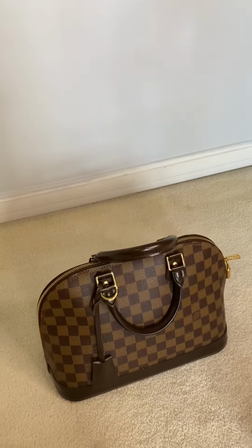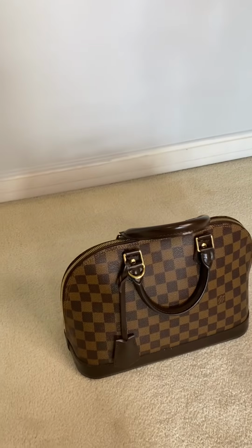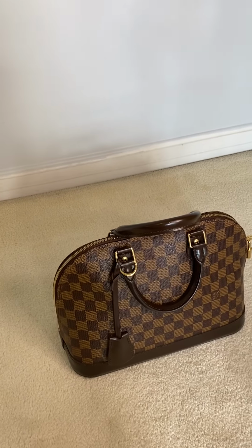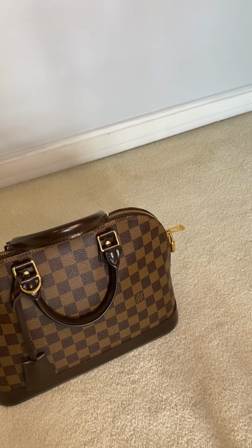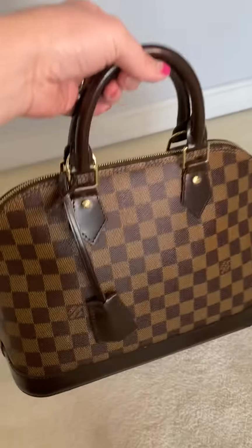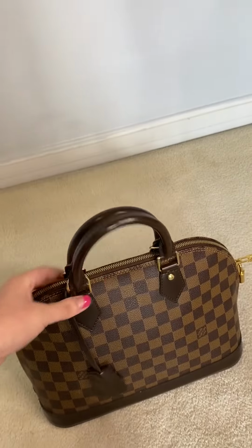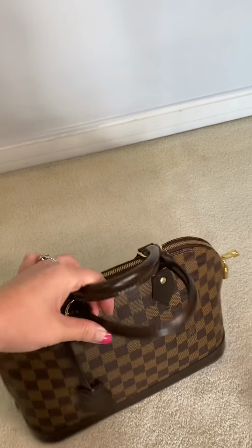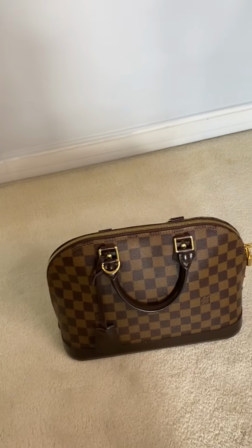Okay, so the fourth kind of bag that I think you guys need is an Alma in an MM size. To go out for a special occasion, like a special dinner, or if you go out to a theater or to an opera to watch an opera, I think it will be really nice for you to have one of these kinds of bags, just a hand bag that you can just wear like this in your hand. So nice.